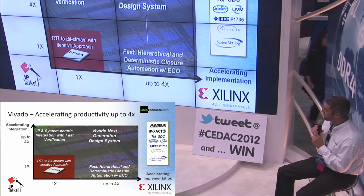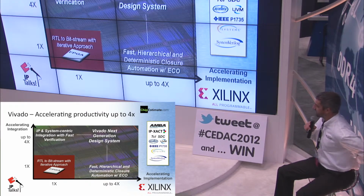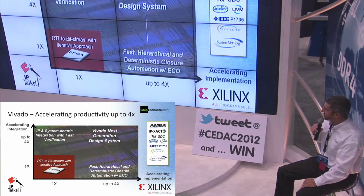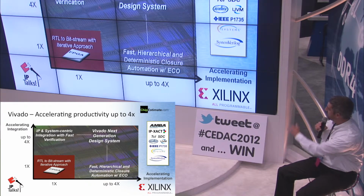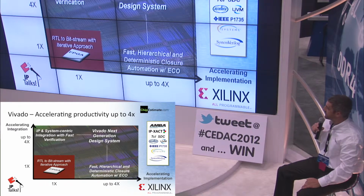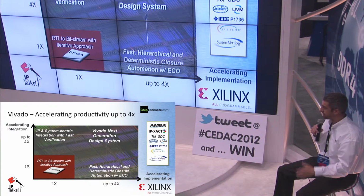So the real focus of this was, let's accelerate user productivity. On the left there, we've got the standard RTL to bitstream iterative approach, a scale factor of 1. And our goal was in 2 areas: to accelerate integration by up to 4x, and then over here to accelerate implementation up to 4x. So on the integration side, we needed to figure out a way for people to bring together their IP, get their IP into the device, and be able to reuse IP.